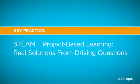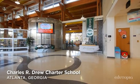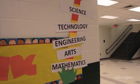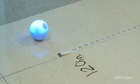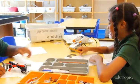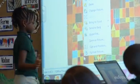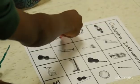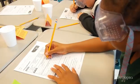So here at Charles Drew Charter School, we are a STEAM school with an emphasis on science, technology, engineering, the arts, and math. Our kids not only get the regular curriculum, but they also have classes like science lab with me, robotics, engineering, art, chorus, band. This is called a flute. I'm taking dance and orchestra right now. I like technology too. I like science, and I like to learn about how things work.